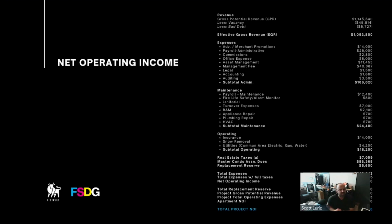On the other side of the equation is our net operating income, or our income for the property. We believe our GPR, or gross potential revenue, for the 28 townhomes will be $1.14 million of gross revenue. We anticipate a very small vacancy factor, equally a small amount of bad debt. That, coupled with all of our operating expenses of the property, should leave us with a projected NOI of $844,000 at the end of the year.